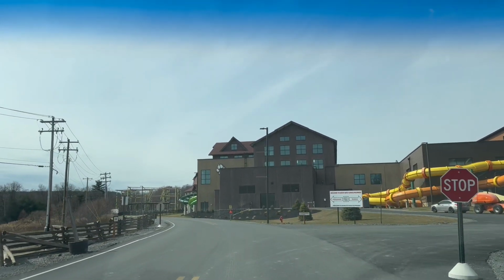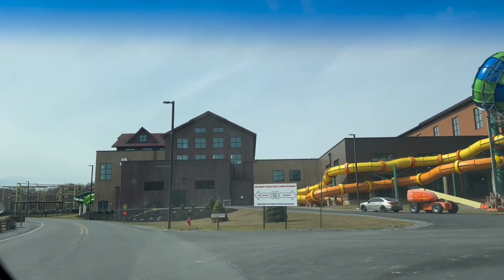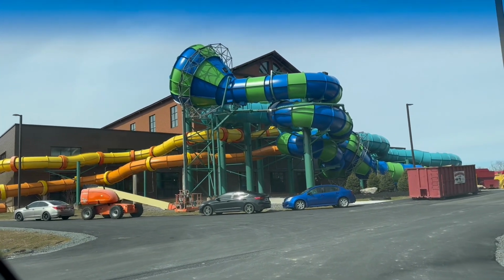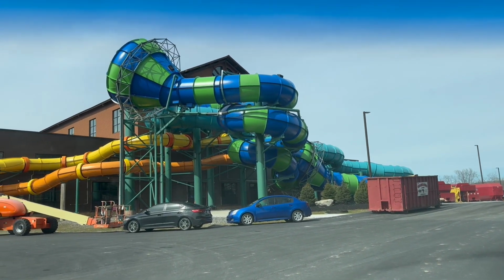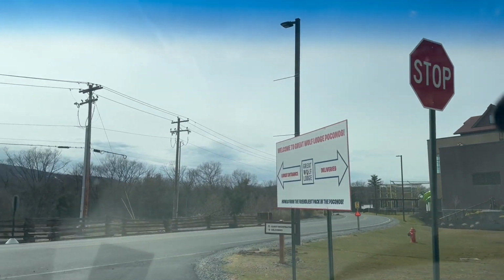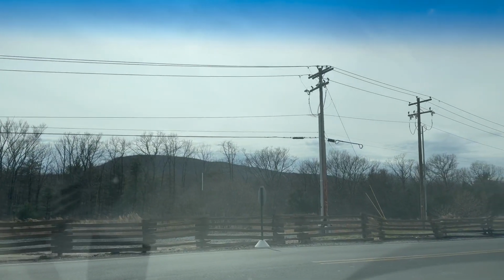Now you can look at your right, and you're going to see we're doing some construction work over here. But these are some of the tubes that you can slide down at the Great Wolf Lodge. Very cool, very picturesque from here. But I think they're doing some work out here. They're doing some either repairs or adding new rides. I am not sure what they're doing. Seems like they're always working around here.